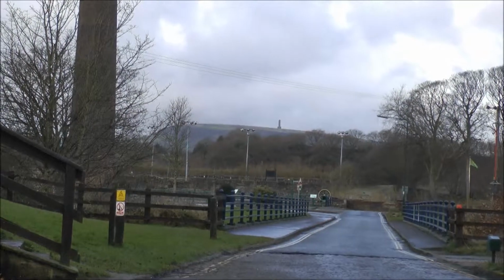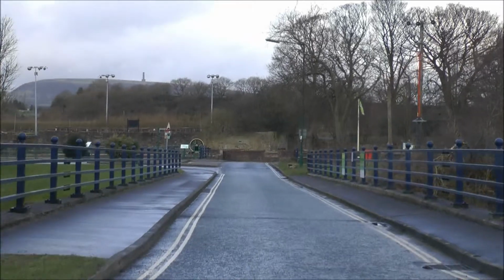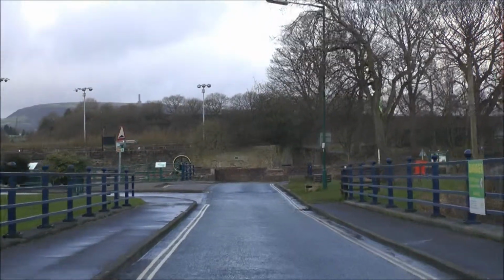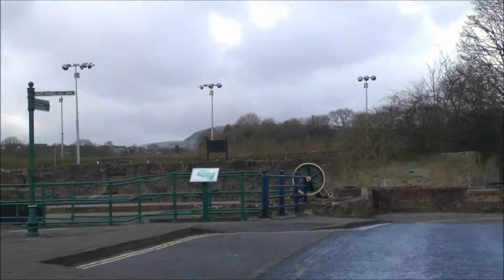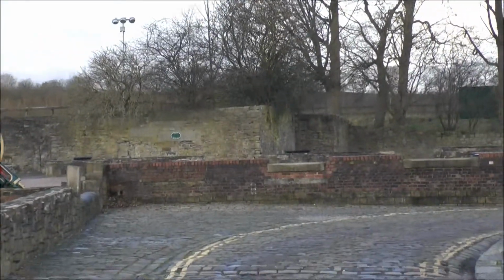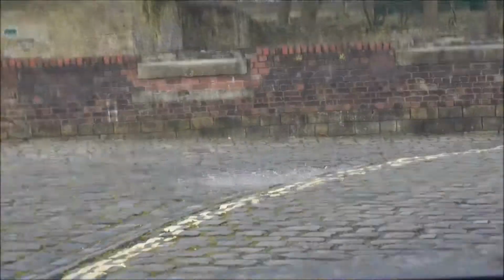At the end of the cobbles, you then come to a little bridge. Make sure it's clear before you enter, because as you can see, you couldn't fit 2 cars along here. Again, you can see the chimney stack on your left, some of the old buildings around the place. Then you hit another group of cobbles. Now here you watch it because it's quite easily disguised. Not only are there cobbles, there's a little hump. Very, very easy to ground at that point.